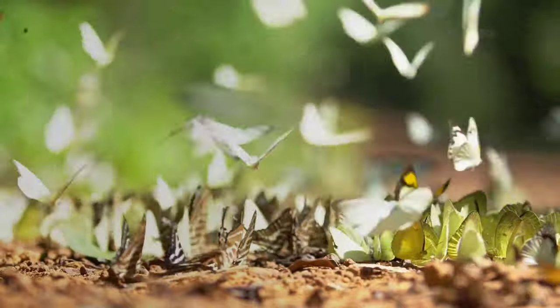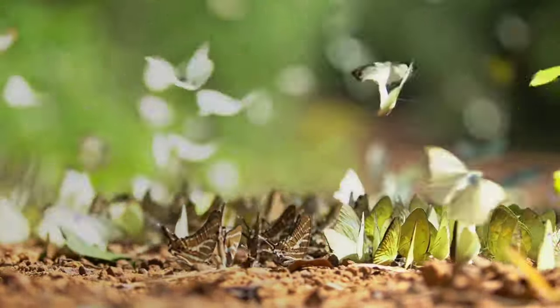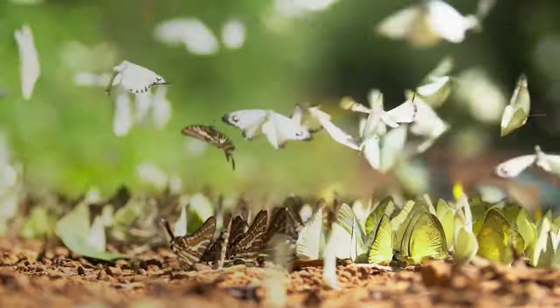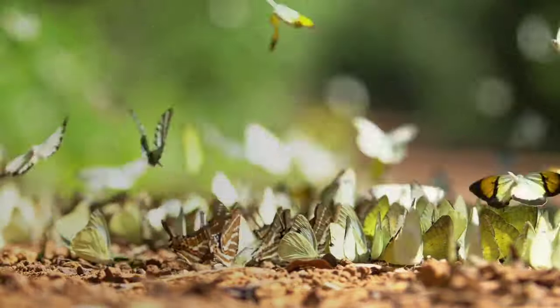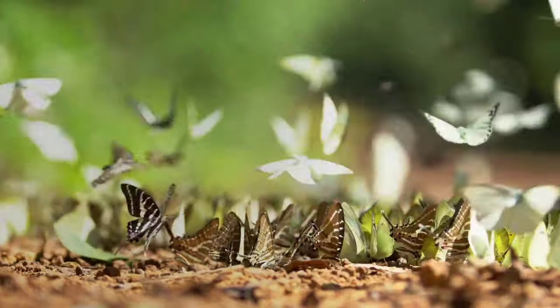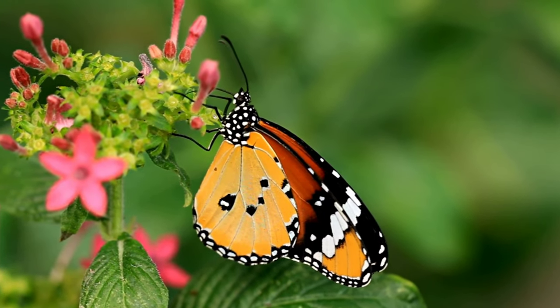Reproduction. Butterflies use a variety of courtship behaviors and mating rituals to attract mates. Once mating occurs, female butterflies lay eggs on suitable host plants, usually selecting species that will provide food for the emerging caterpillars.